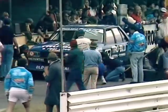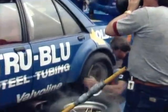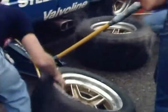16 seconds in the lead. Dick Johnson's now taking his pit stop. He's taken 2 churns of fuel. He's putting on 4 tyres. They're slicks. Peter Brock, meantime, has gone back into the lead. Look at the steam coming off that tyre. It's been working very hard indeed.